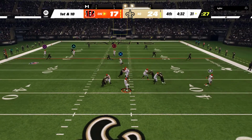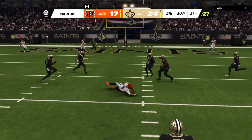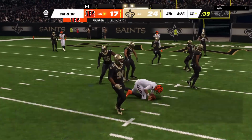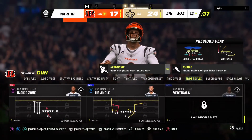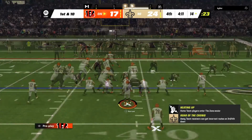Here's 1st and 10. And this turns into a nice gain with a slide at the end. A nice job there on the escape and scramble. A first down, a 16-yard gain. Here we go.